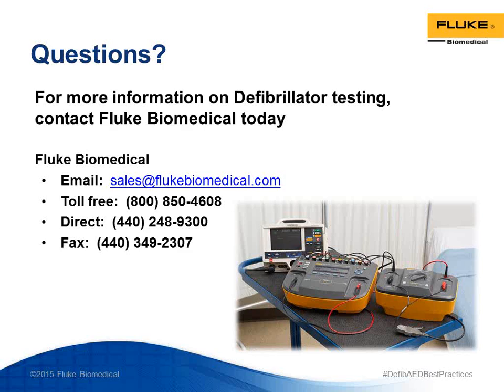The other place to always look, as I said before, is the manufacturer's service manual for that pacemaker, if you can get it. Now, there may be some circumstances where it's simply totally not available.